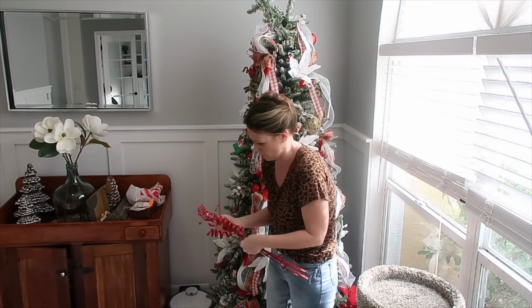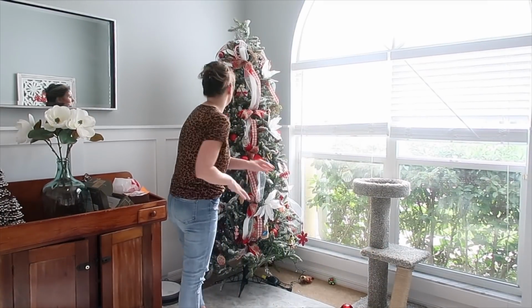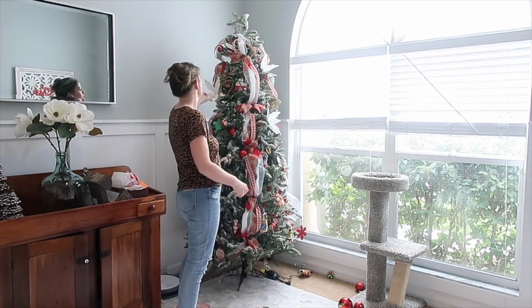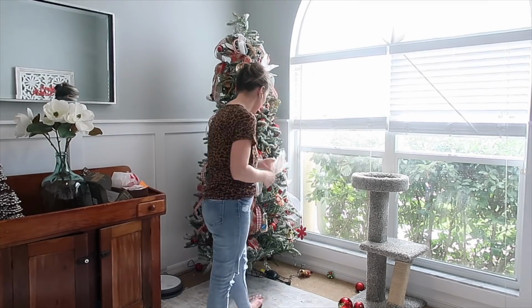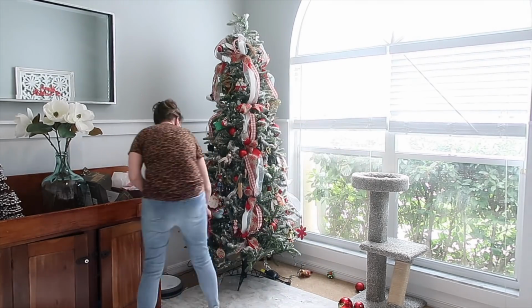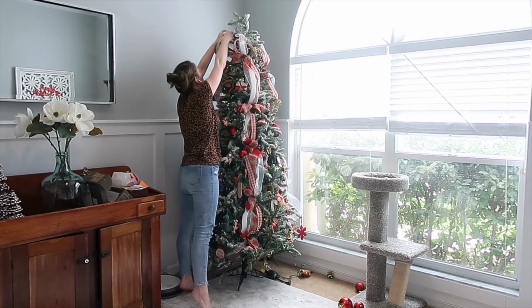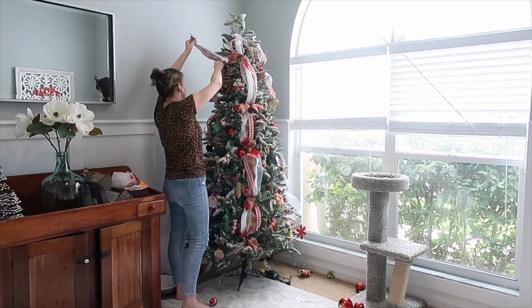What I like to do is lay everything on the floor and then I will have it in piles, my sentimental items, the plastic balls, the picks, etc. And then I will bring all of the bins in and start organizing it that way. Yes, that's how we roll, the highs and the lows.